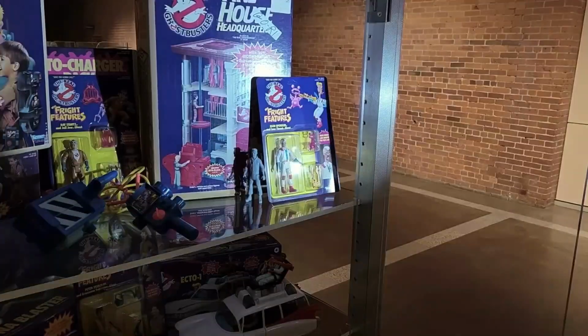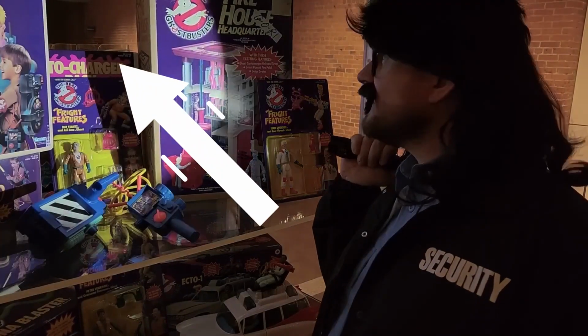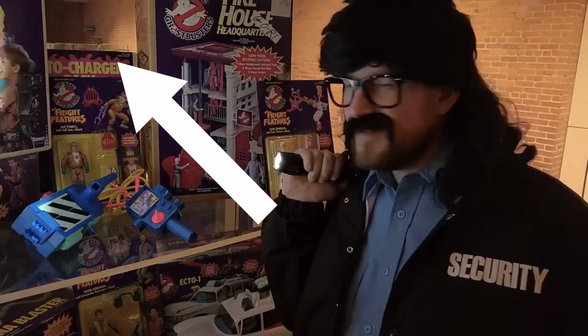You could see some Fright Features figures. You could just about see the edge of a proton pack, a PKE meter on the table, and the ghost trap. But what was really hidden in that was the Ecto Charger, which was basically the Kenner version of the Slime Blower. It's not the most well-known toy because it came out near the end of the run, but that's really well hidden. So there's quite a lot of slime references and a slime blower reference right in there.